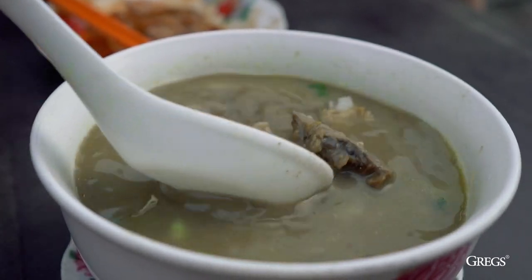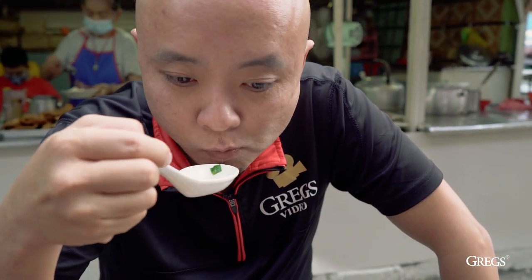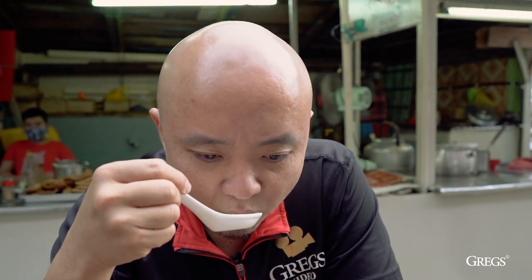Wow, take a look at this. Tender, nice taste of mutton. Just nice, the meat is just nice. Folks, this is really a place to come. Really. I'm gonna finish up my chee cheong fun, yeah?